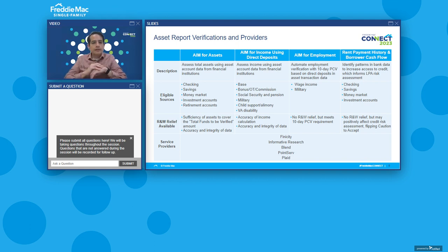The first pillar is the traditional asset verification, what we call our AIM for assets. There we look at, again, that asset report, specifically the checking, savings, money markets, and as of earlier this month in October, retirement accounts as well, and gifts and grants. And we assess whether there are enough funds to close. And if yes, then we offer reps and warrants for the customer for that sufficiency of the assets, and the integrity of the data, of course, is coming from a verified source.